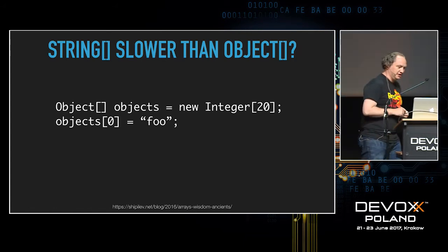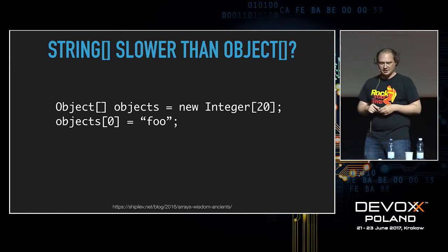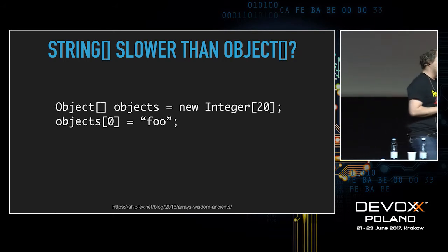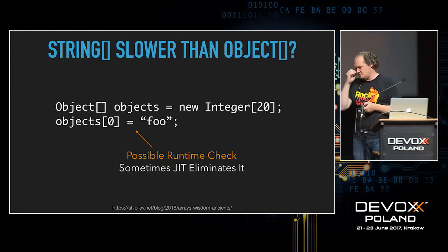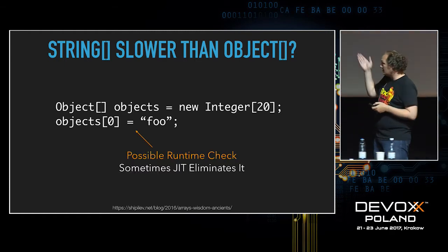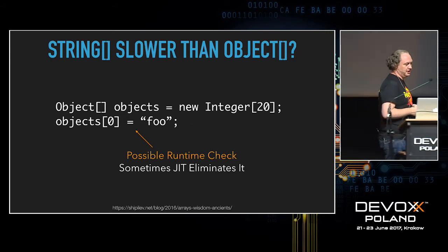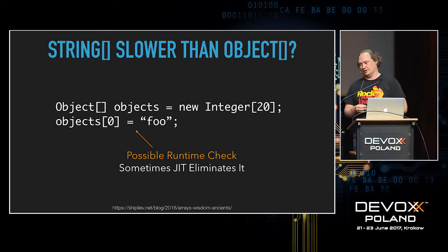What happens when you run it? It raises an exception hopefully most of you have never seen, an array store exception, which means, I'm sorry, we have an integer array here. Why are you trying to put strings in it? But this is done through runtime checking. So every assignment to an array potentially has an extra bit of type checking associated with it. And yeah, that gets expensive.